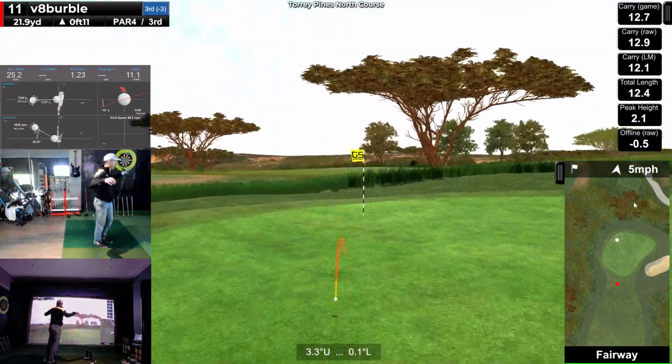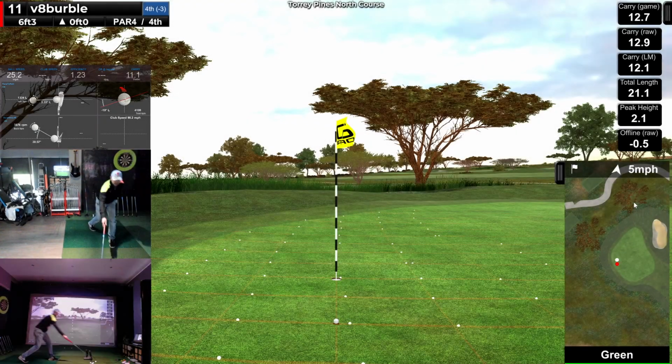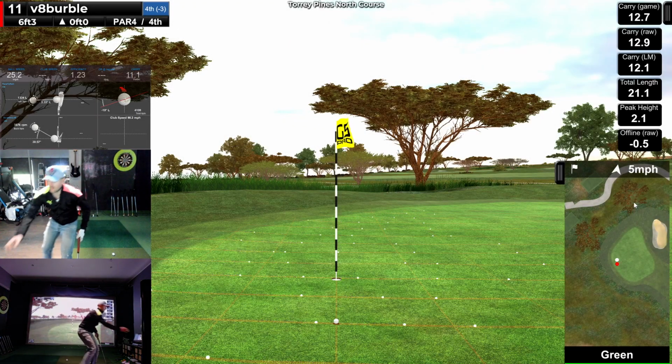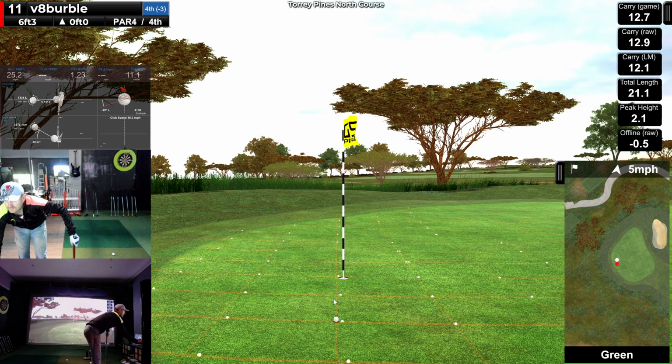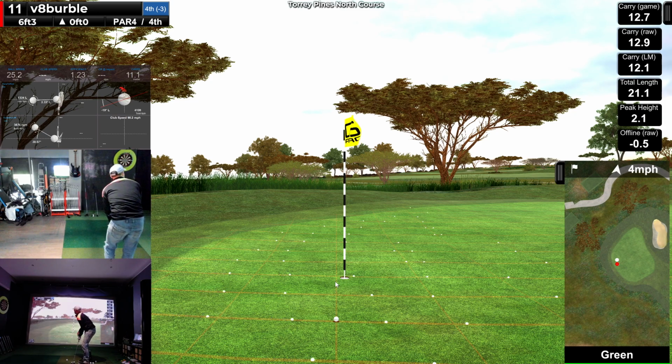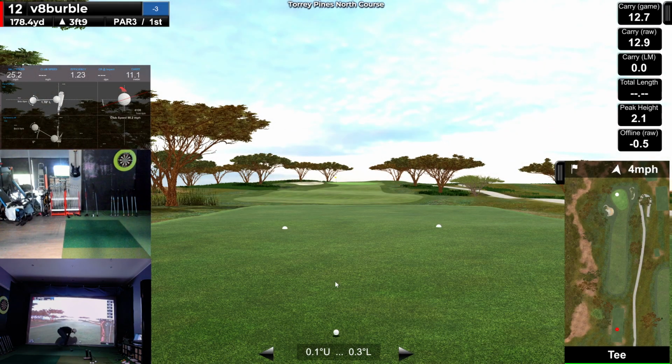That was horrible. That was a horrible connection. In terms of skill threes, anyone new to Simgolf, you'll be missing loads of them to begin with. First of all, you'll get there. You'll get there in the end.